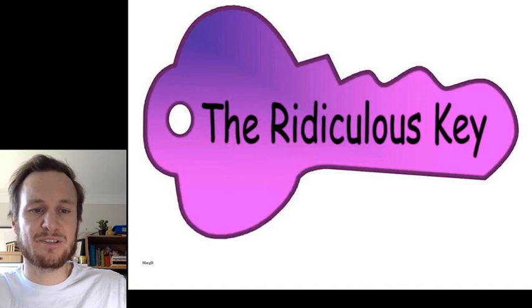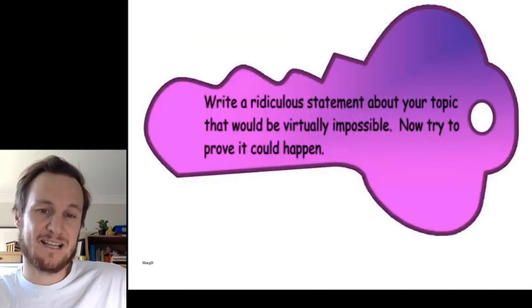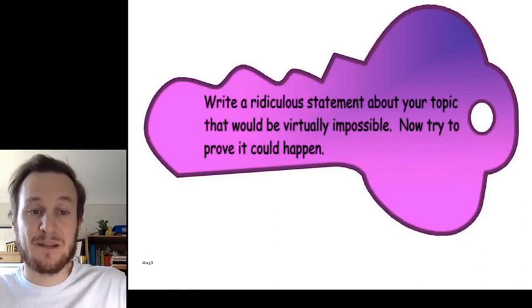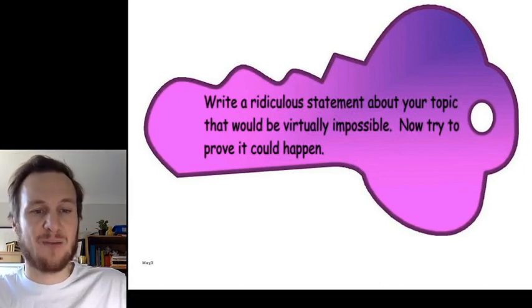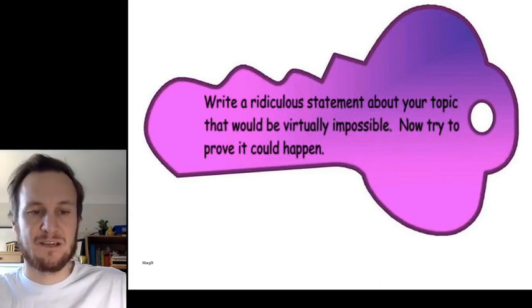And the last one I'm going to focus on today is the ridiculous key. So the ridiculous key, once again, is exactly how it sounds. We give you a ridiculous statement. It's not necessarily impossible, this one, but now you're either going to try to prove it to happen or just explain why it should happen, okay? So I might say that everybody has to, I don't know. Actually, I can't think of one at the moment, but let's just keep going.